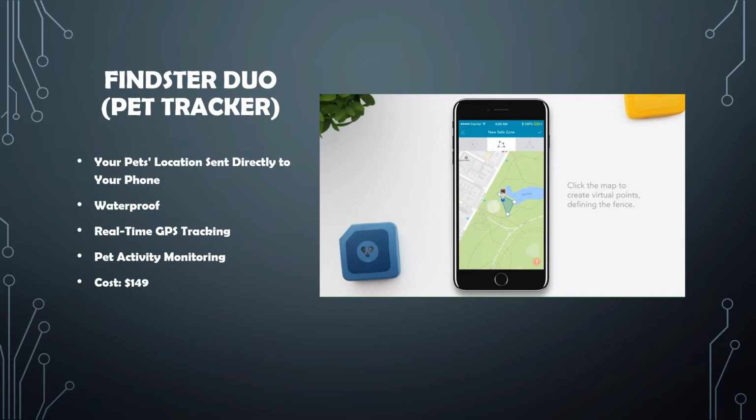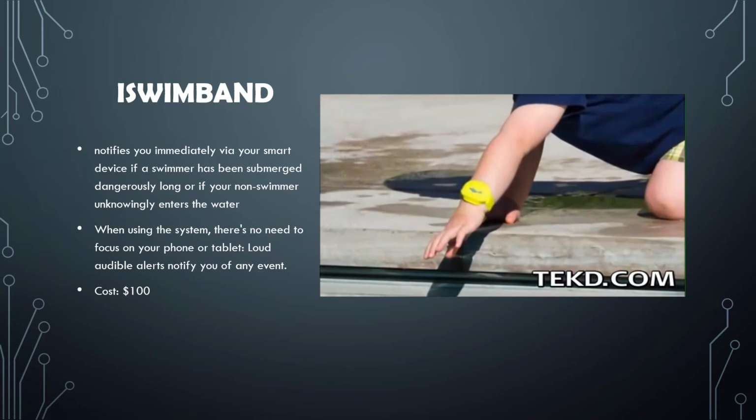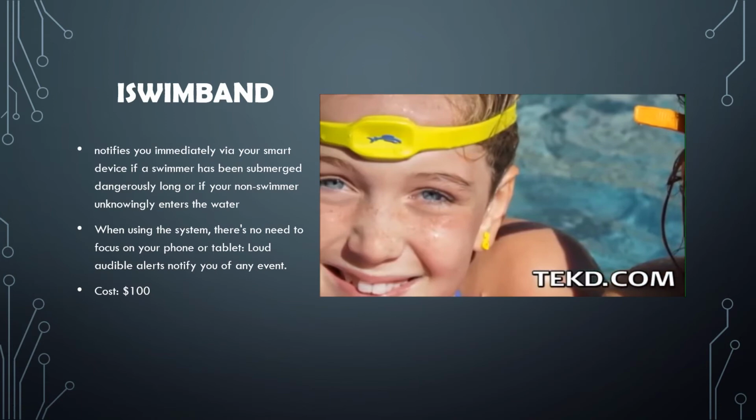iSwim Band is a personal water safety system that is designed to prevent accidental drowning for toddlers, children, or anyone regardless of swimming ability. The device can be worn as a headband or attached to the wrist of a toddler or someone who is not supposed to be in the water. Sensors on the iSwim Band can monitor how long the device is underwater or if the device touches water at all.